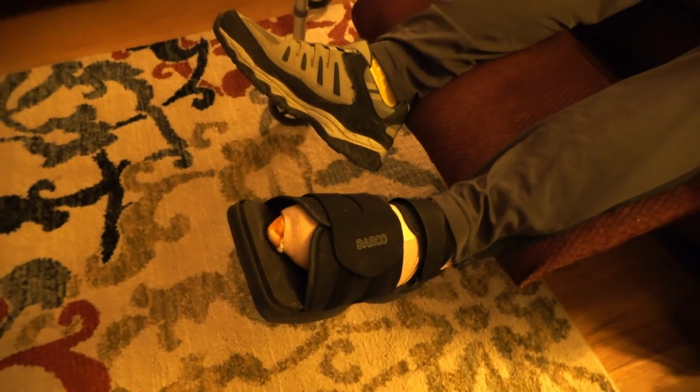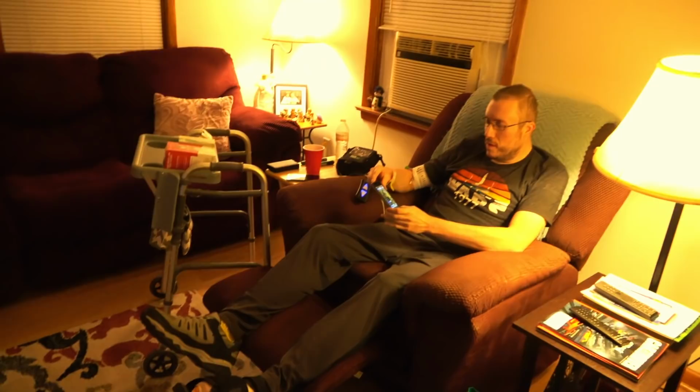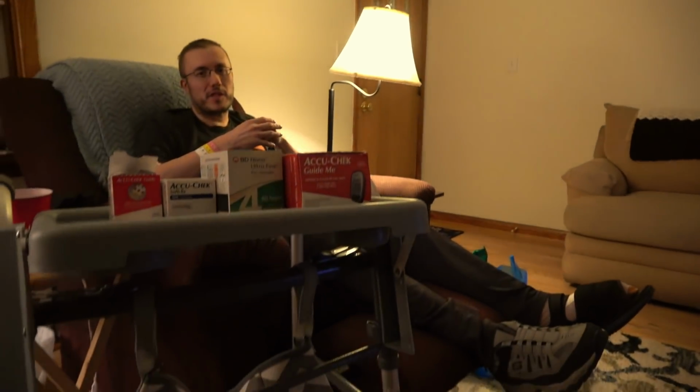But when he got home, he was walking on it. Technically, I'm not supposed to. I'm supposed to be using the walker. If you work at the hospital, don't watch this video. Now that I'm settled, I'm going to be using the walker. It was just that there was so much stuff that had to get put in the fridge with the insulin and that type of stuff.